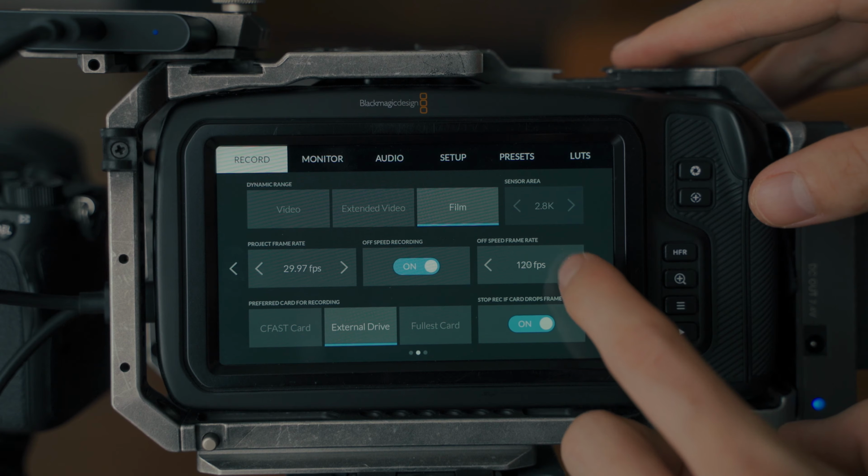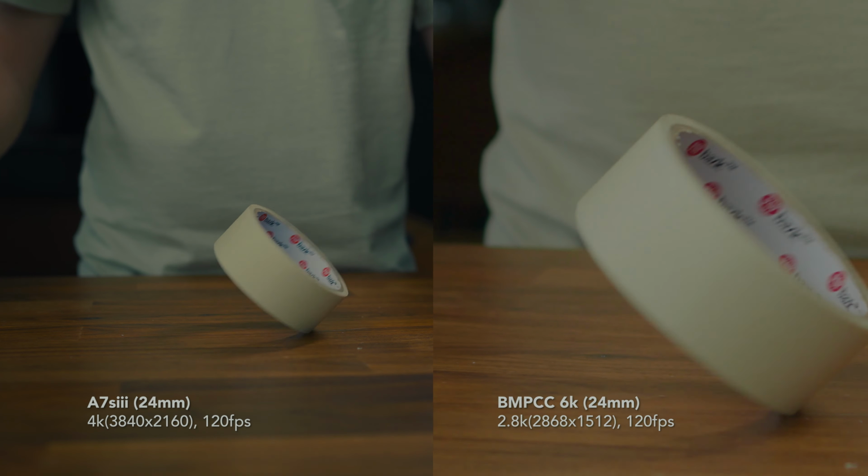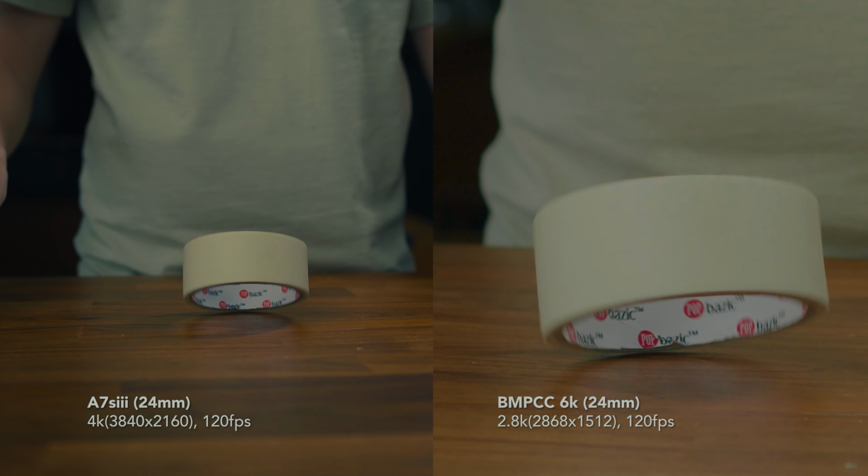This doesn't stop here. There will be a 1.6 crop factor in this mode. In other words, a 24mm lens is equivalent to somewhere around 60mm, which is ridiculous if you think about it. So it's definitely a big downside for the Blackmagic Pocket Cinema 6K.